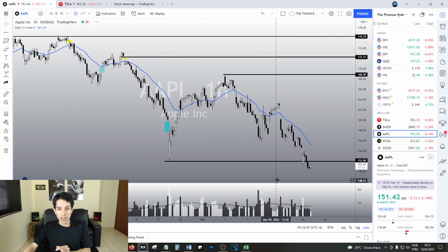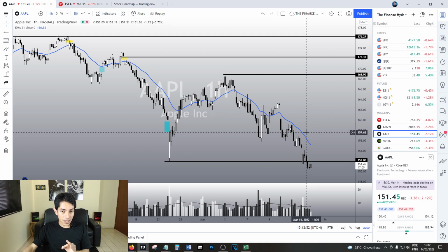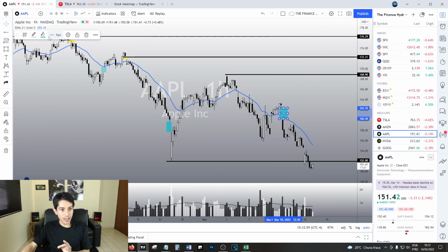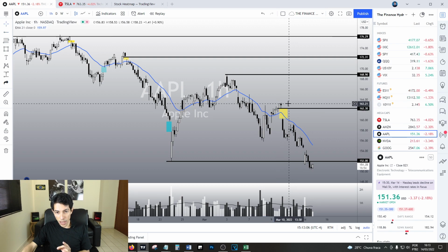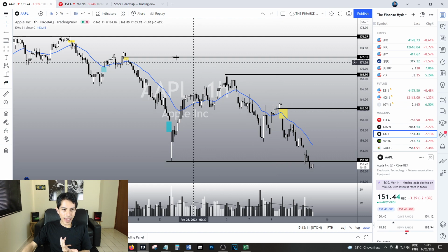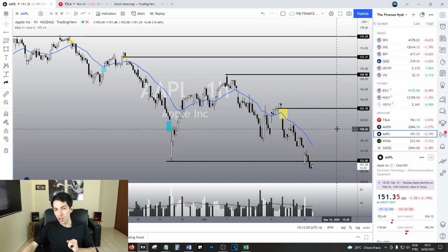However, again, if we close above $152, Apple could easily react, and we have another open gap over here. This gap, I do believe it's going to be filled, so we have 3 gaps to fill right now, and any bullish reaction on Apple is going to be an excuse to buy it, because the gaps are going to be our targets, and $176 is the optimal target for a midterm reversal on Apple.